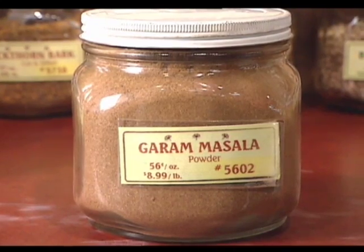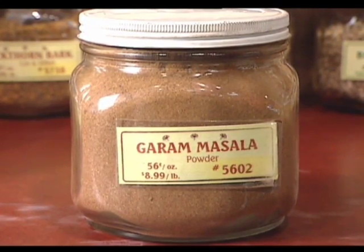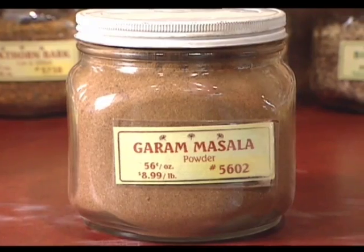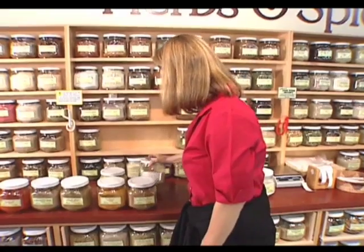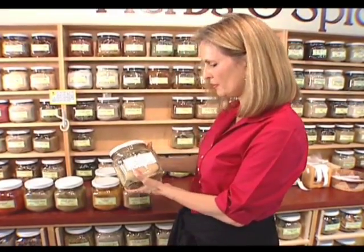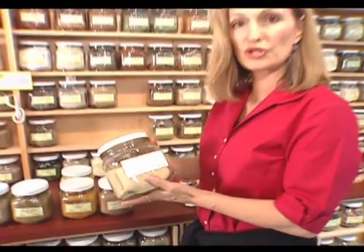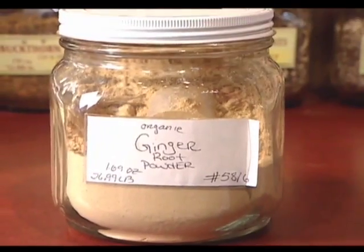Now, garam masala, you've heard me speak of this many times. This is a combination of 5 or 6 different spices that are both sweet and savory. And then one more, which you really need to have around for Asian, Southeast Asian cooking, is ginger root. Ginger is at the base of a lot of recipes, excellent for digestion as well as a flavor.